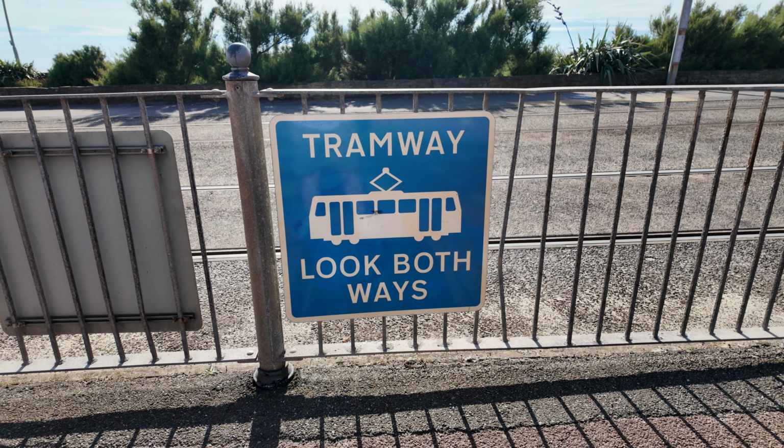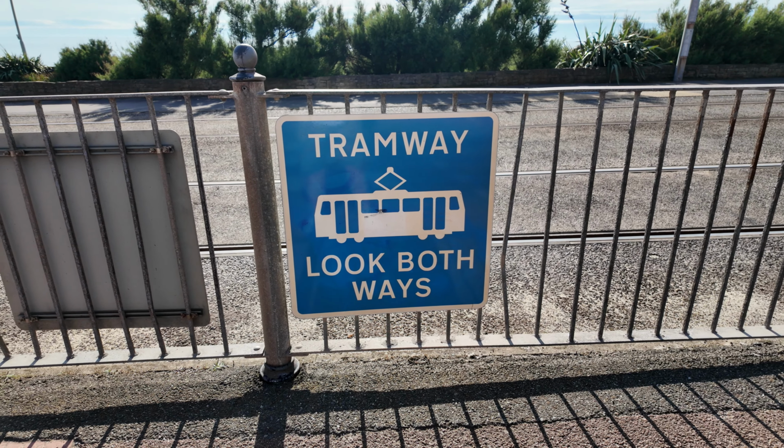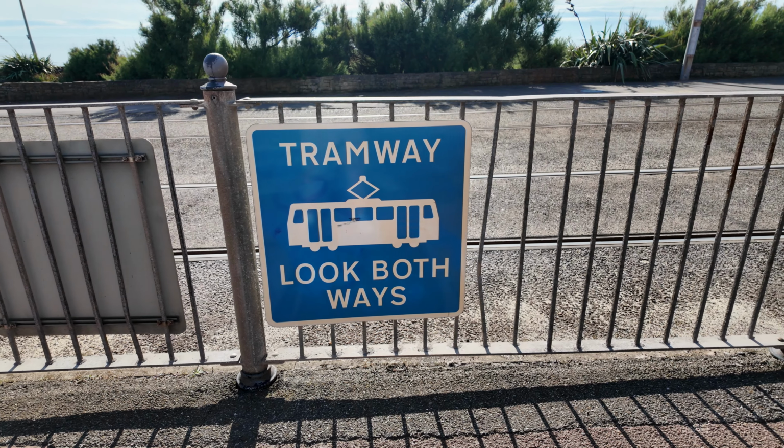Manchester done, two tram systems done, one more to go. Let's get back to the car. Tramway, look both ways, that's a good sign. I'm now in Blackpool looking for my third tram system of the day. Where better than coming to Blackpool, where the trams run all the way along the prom.